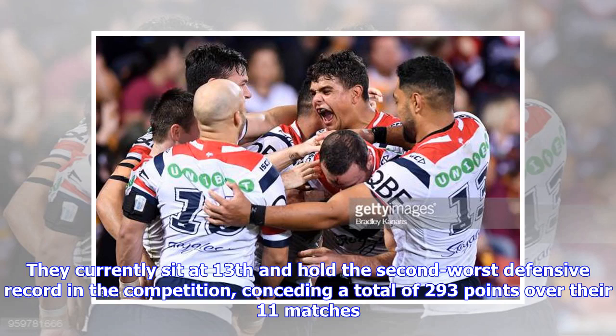They currently sit at 13th and hold the second-worst defensive record in the competition, conceding a total of 293 points over their 11 matches.